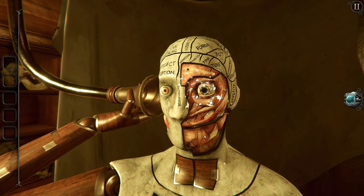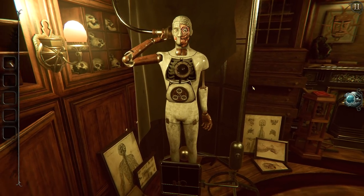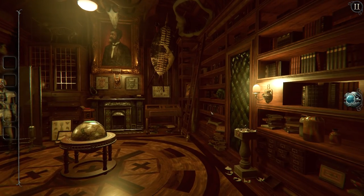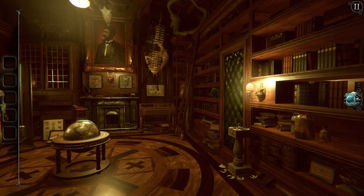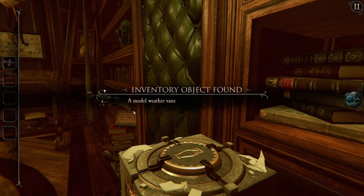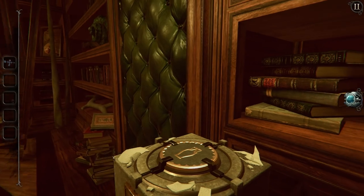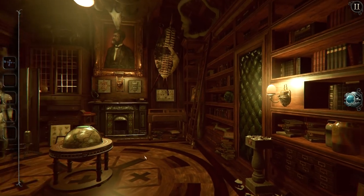Right. I was looking to see if they pressed any hidden buttons or there was a specific book I needed to look at. The vase was smashed. So it's actually... That actually happened. And I've actually now got a model weather vane. That's it. Oh, boy. So we're done with that as well.